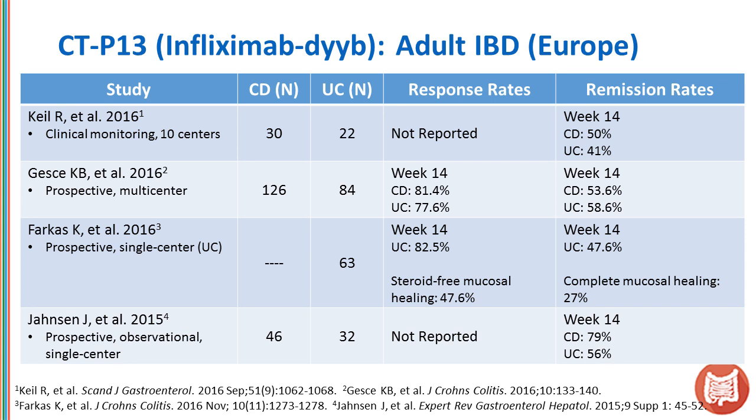Now, we do have data, though, on the use, particularly of infliximab DYYB in adult IBD from our European colleagues in particular. This slide lists a few studies with various numbers of patients. These are patients who were treated in some cases for Crohn's disease and others ulcerative colitis. The studies are listed across the top. The remission rates are on the right-hand side. Week 14 reporting, you can see 50% Crohn's, 40% ulcerative colitis, going down the line 50 to 60%, 40%.